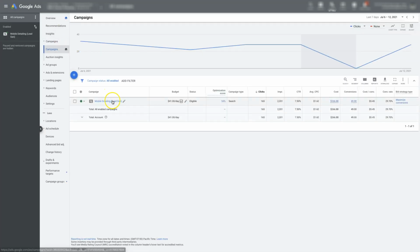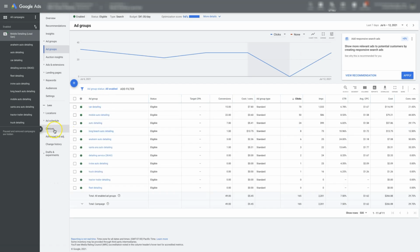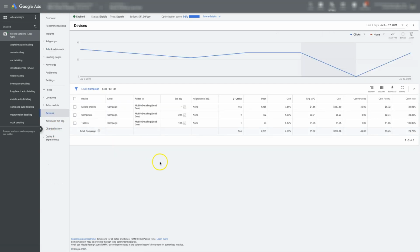If we go back into the campaign, we'll go down to devices. And we can see here we're actually downbidding desktop computers by 30%. So the majority of the leads, whether they're contact forms or phone calls, are coming from mobile devices, and that's awesome. So we'll take that. 3 leads from desktop computers and 1 lead from tablet. This is actually showing 49 leads too. Did I just get the tally wrong when I was looking at it?